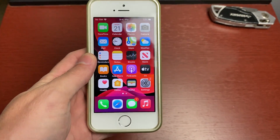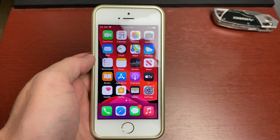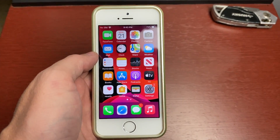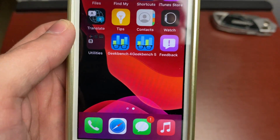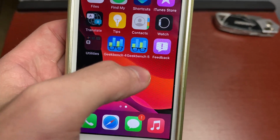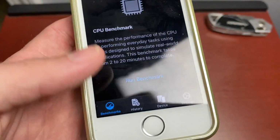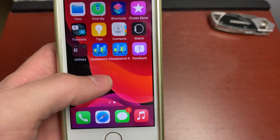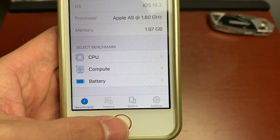Now, what I decided to do was a battery test on iOS 13.7, iOS 14 final, as well as iOS 14.2 beta 1, just to see if there was any difference. The way I did this was using Geekbench 4. Geekbench 5 came out and does not actually offer a battery test. If you go in here to look, you'll see that we only have the option of a CPU and compute test. However, on Geekbench 4, we do have the option of a CPU, compute, and battery test.